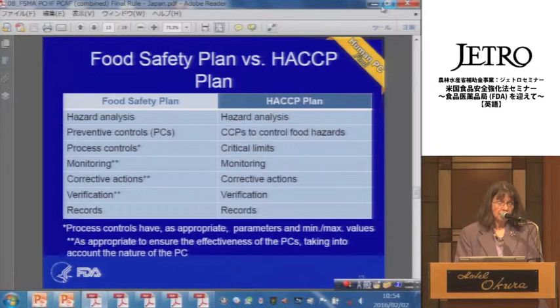On the food safety plan side, it starts out exactly the same with a hazard analysis. And this hazard analysis leads to the identification of preventive controls for the identified hazards. Some of these may be process controls. And in the case of process controls, there will be parameters with minimum and maximum values, essentially the critical control points in a HACCP plan. But for other controls, like food allergen controls and sanitation controls, it may be different. The monitoring, the corrective actions, and verification are all a component of a food safety plan, just as they are of a HACCP plan. But again, the nature of those may be very different depending upon the preventive control. And of course, records are kept of all these activities.